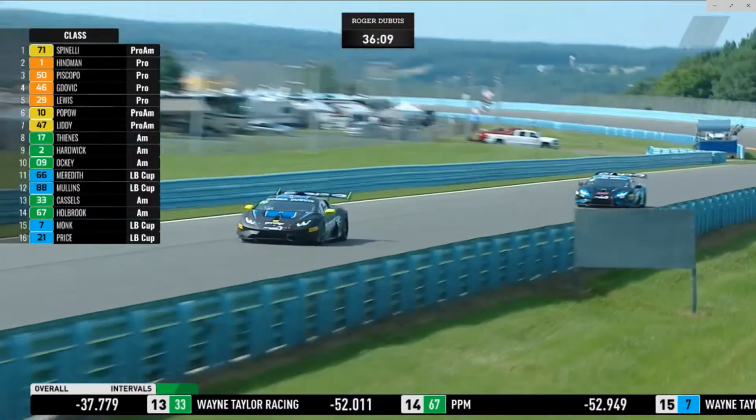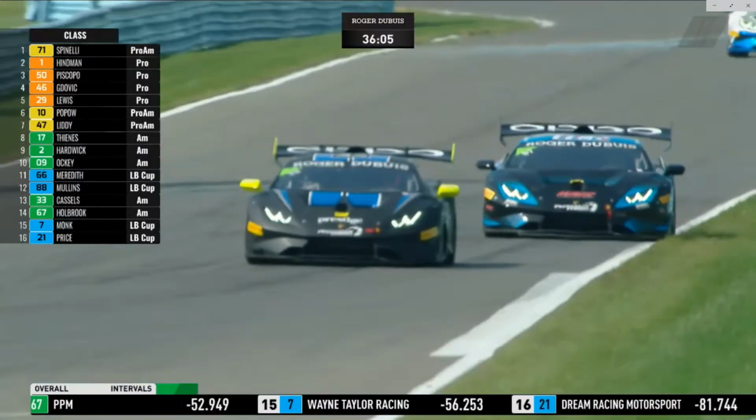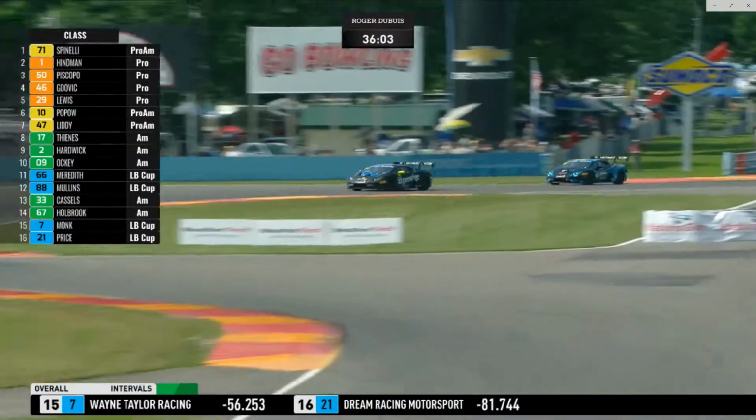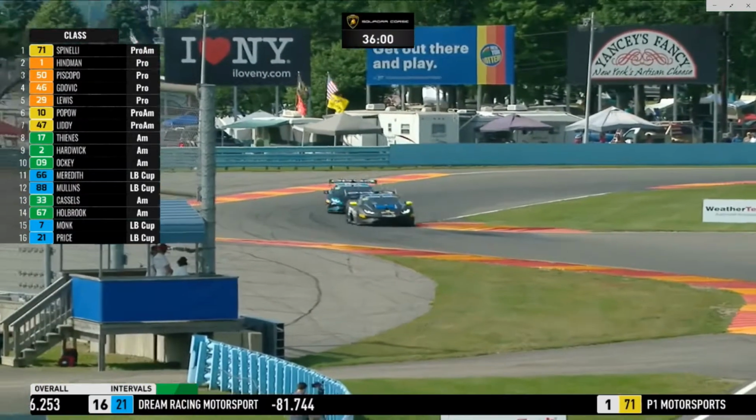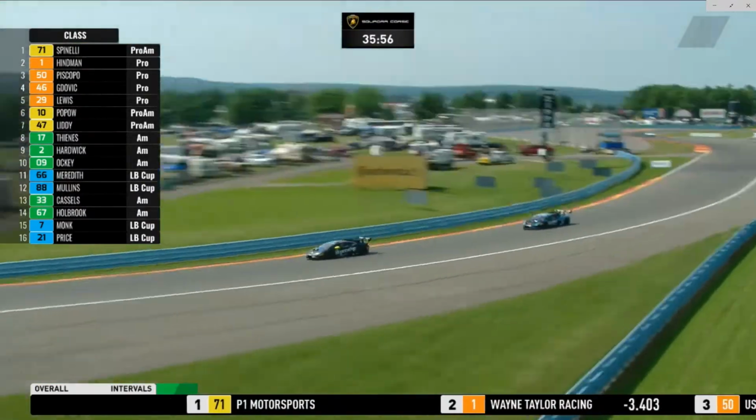Even the Prestige Performance cars, the Wayne Taylor Racing entries, they were all the same, black and black, yeah. And you can see these two cars here, they're black and blue. They're not teammates, these two. That's the PPM car behind.